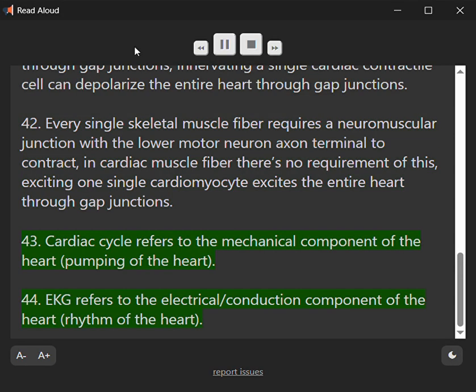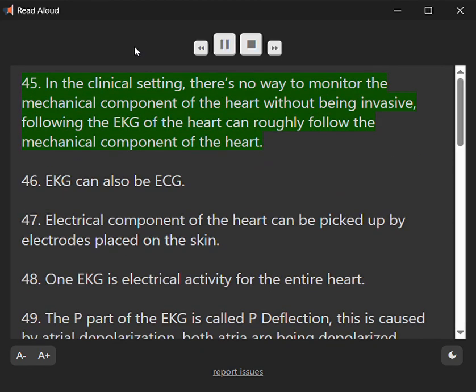43. Cardiac cycle refers to the mechanical component of the heart, the pumping of the heart. 44. EKG refers to the electrical/conduction component of the heart, the rhythm of the heart. 45. In the clinical setting, there's no way to monitor the mechanical component of the heart without being invasive. Following the EKG of the heart can roughly follow the mechanical component of the heart.